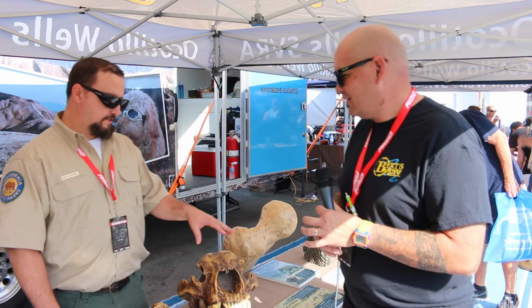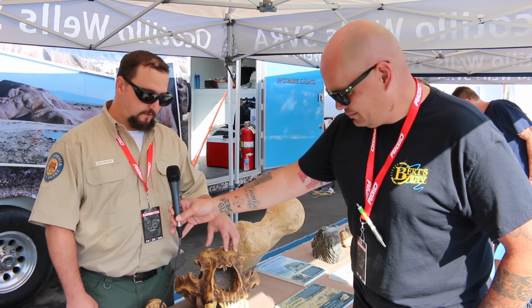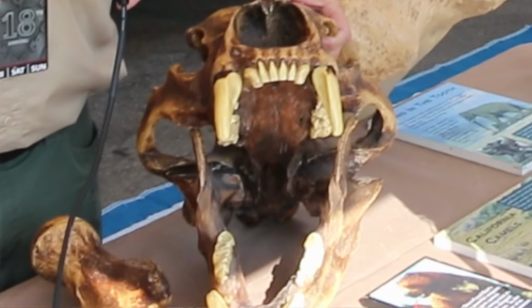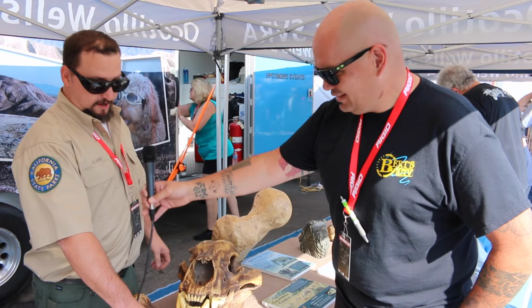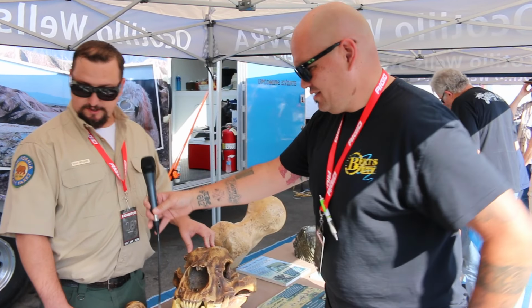What is that thing? Okay, this is called a short-faced bear, and it lived in our park many years ago. It stood over 6 feet tall and weighed like 1,800 pounds. And if you take a look at the head, how big it is, how big the mouth is, you can almost bite your head off in one chunk. This is part of the femur bone from the animal, and like I said, these are the things that lived in our park many years ago.